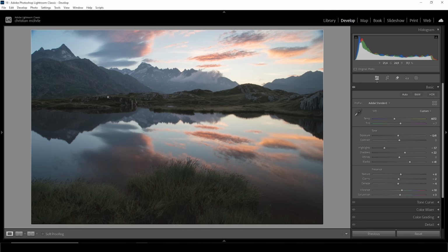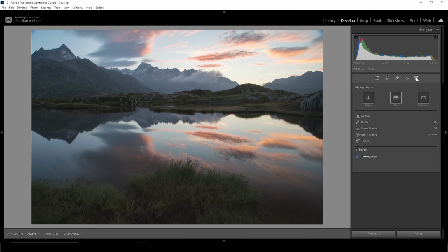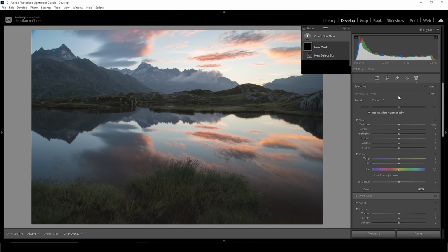Now let's do a little bit of masking, because I want to target certain areas of the image and apply some very specific changes to these areas. Open up the masking panel. And I guess we will start changing the landscape in the foreground without affecting the sky. So how do we do that? We're going to create a sky selection.